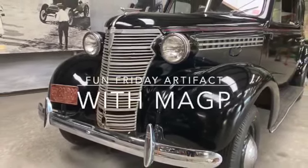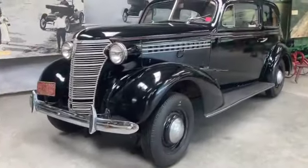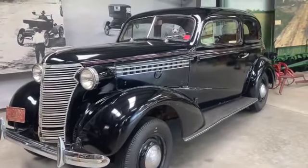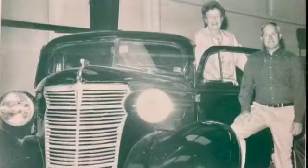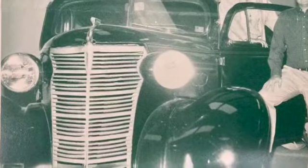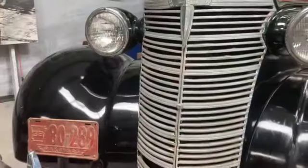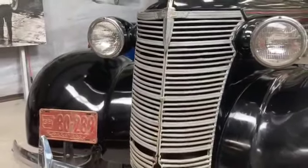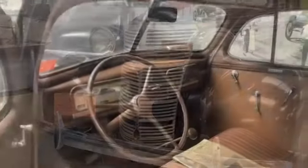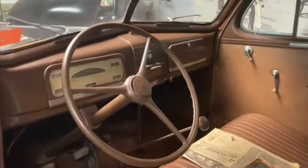This week's Fun Friday artifact is our 1938 Master Deluxe 6-cylinder Super Chevrolet sedan. It was donated by museum founder Benny Birkin and her son Jerry, who can be seen in this photo with the car in 1989. They purchased it from the original owner in the mid-1960s, and Jerry not only restored it to its original glory, but drove it in 2 Arkansas-made movies and in numerous parades.